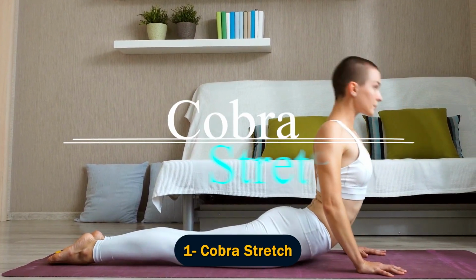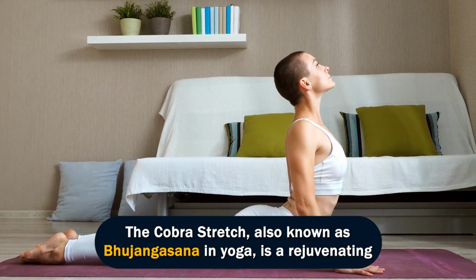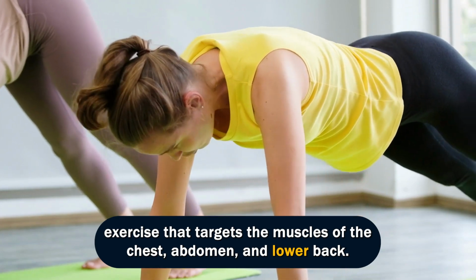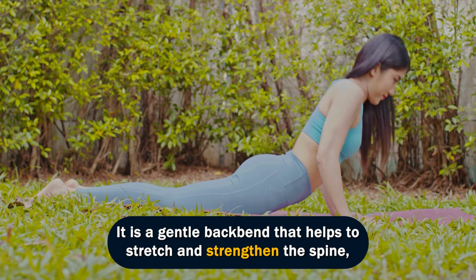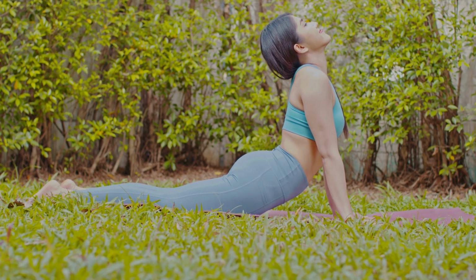Number 1. Cobra Stretch. The Cobra Stretch, also known as Bhujangasana in yoga, is a rejuvenating exercise that targets the muscles of the chest, abdomen, and lower back. It is a gentle back bend that helps to stretch and strengthen the spine, promoting flexibility and alleviating stiffness in the back and hips.